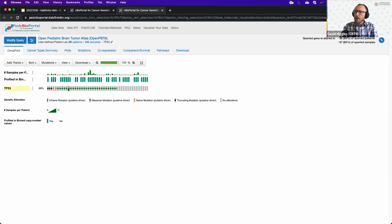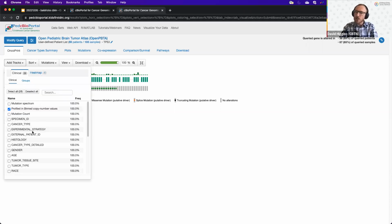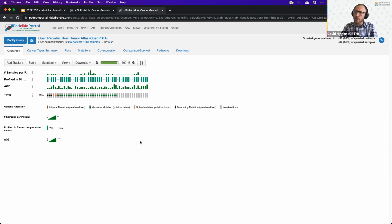And so what we have here is called an oncoprint. Each of these columns corresponds to a specific participant. And each of these little dominoes is color-coded according to this key. So it's similar to, for example, a genome browser with different tracks. So you could add additional tracks. We could look at the age of the participant. And then we get these bar charts that show older patients versus younger patients. So you can filter and view an overview of data here.